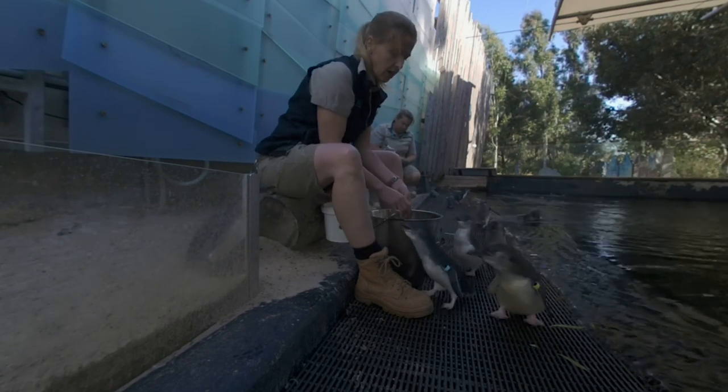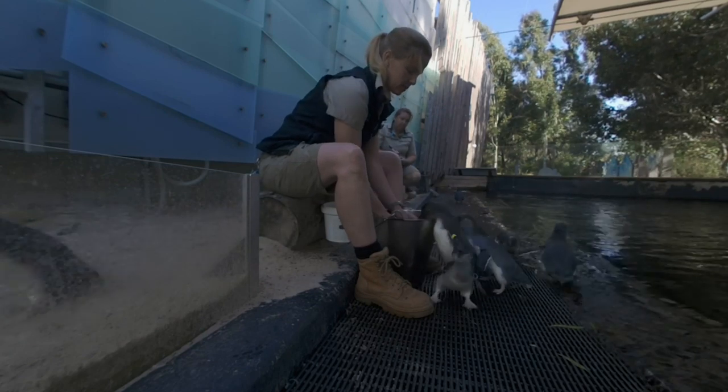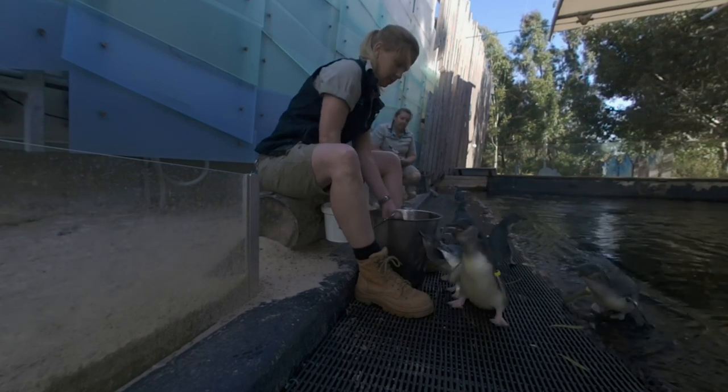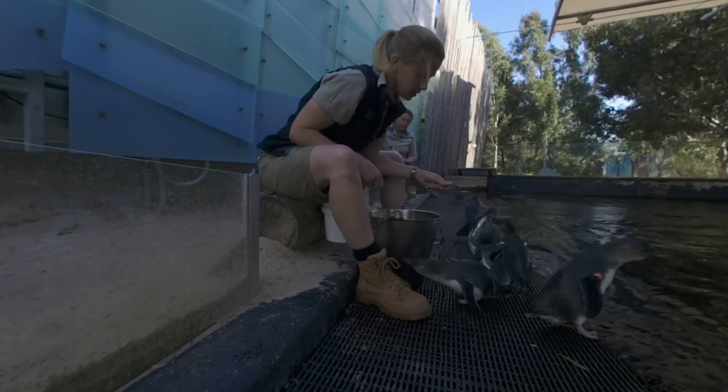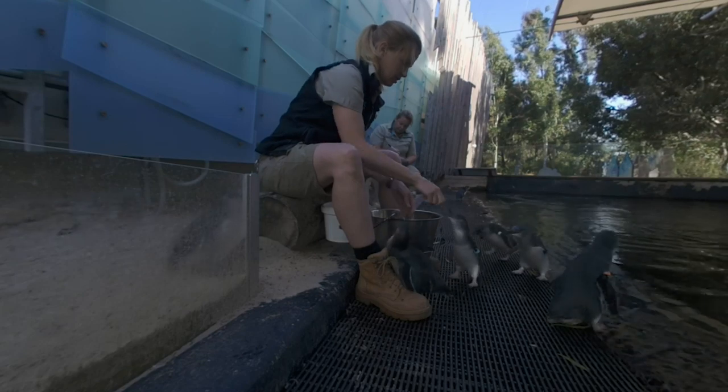So that little white tub, that's the one with the seabird tabs in it that we made up earlier. So every little penguin will get 1 of those, and when they get it, I call out the wing bands to Mel, and then she can write it down, so we make sure that they all get 1 each every day.